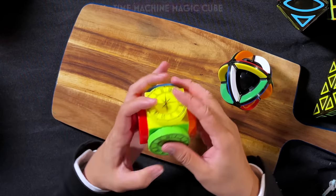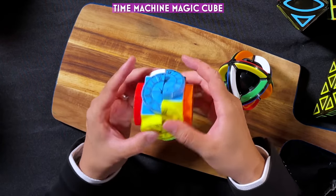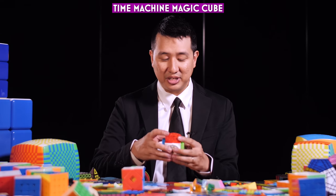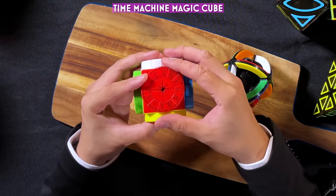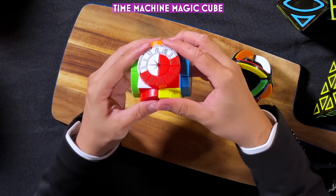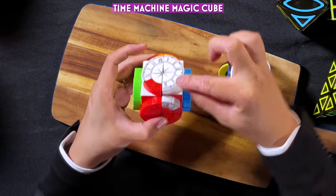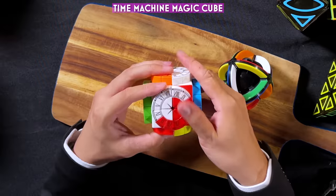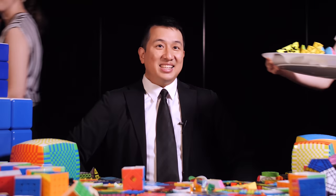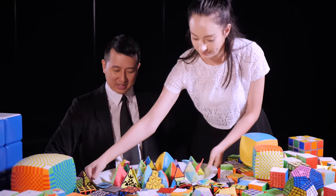And the time machine cube. This as well is a 2x2, as you can see, a 2x2 mod. But the extra level of challenge comes with these wheels being able to turn. So you can turn that, rotate that slightly, and then move back. And then now you've got increasing complexity as all these little pieces go all around. And that brings us to the end of those puzzles.